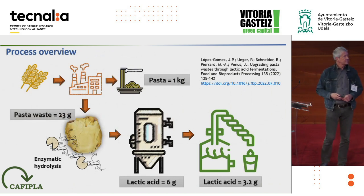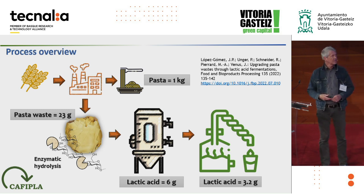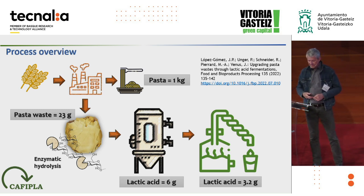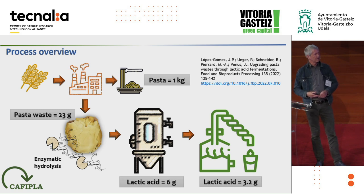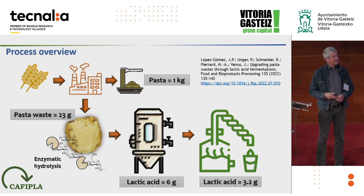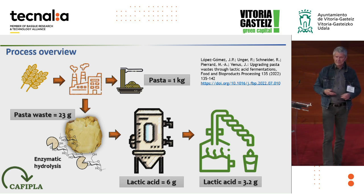And in summary, we found out that we could produce roughly 6 grams of lactic acid out of those 23 grams of the pasta waste, which is, in case you are familiar with those figures, more or less the average for the main type of products out of any biogenic resources, that you need 3 up to 4 parts of your feedstock in order to make 1 part of the product. So that's the case here as well. But as you can see here also from the left bottom, we end up with just a bit more than 50% after the downstream processing, since there are losses in all the different steps, which I cannot go into the details of right now, but in case you are interested in that, of course, we can go ahead with that discussion.